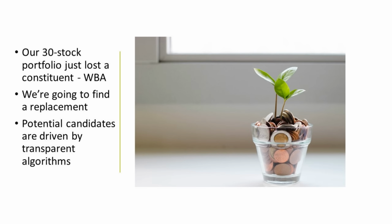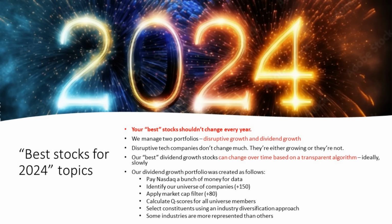Now, potential candidates to replace WBA are going to be driven by transparent algorithms. One thing that bugs me is when people talk about best stocks for 2024. Well, what about your best stocks for 2023? Shouldn't that list be the same? Your best stocks shouldn't change every year.